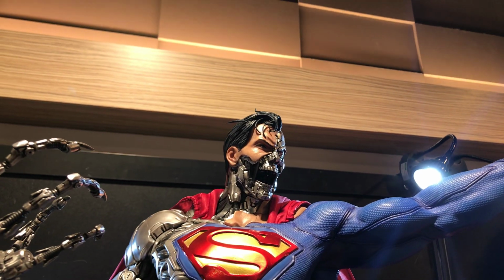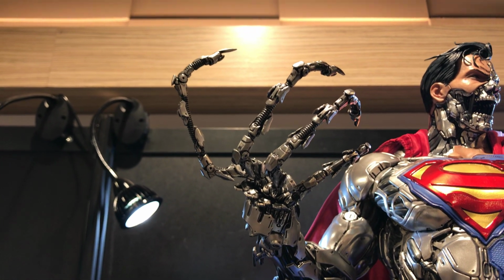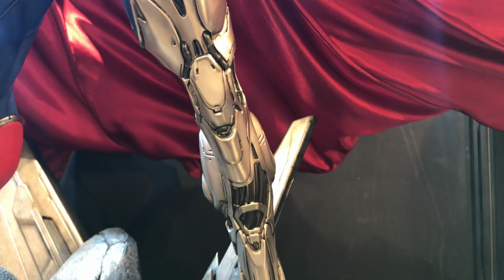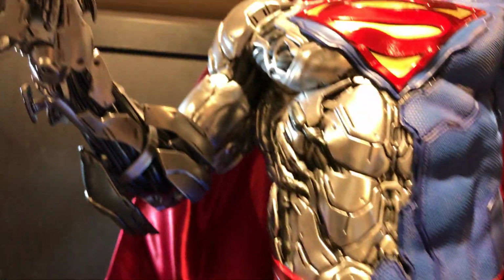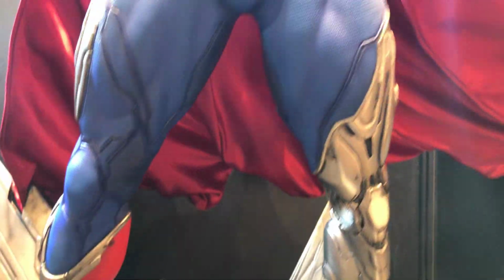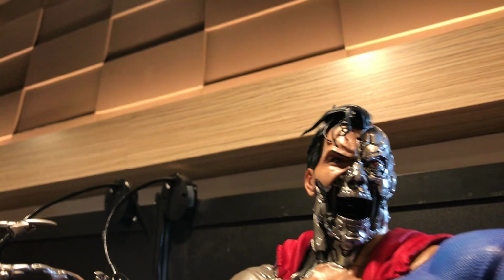This is Cyborg Superman. Here he's got one of his switch-out hands, which is kind of like an extended claw, and you can see the texturing is very nice. You got the metallic cyborg part of Superman, as well as the normal blue suit that he wears, both on his leg as well as parts of his torso and his head. Actually, almost his entire mouth and half his face is all cyborg.